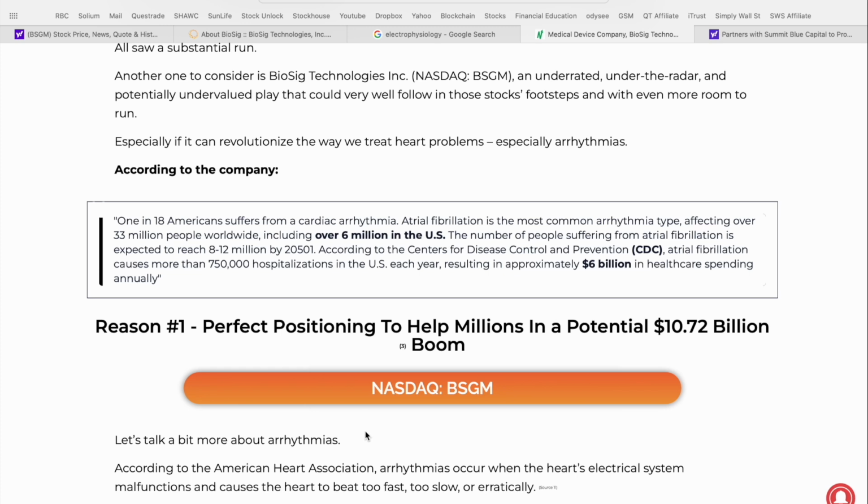So number 1 is BioSig Technologies is in the perfect position to help millions of patients struggling with some of these conditions, as we saw on their website. So right now, 1 in 18 Americans suffers from what's known as cardiac arrhythmia. Atrial fibrillation is the most common type, and this actually affects 33 million people worldwide, which includes 6 million individuals in the United States alone.